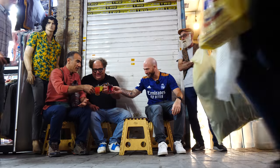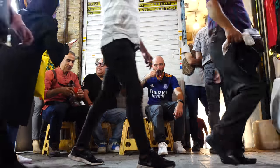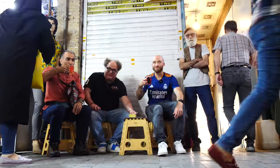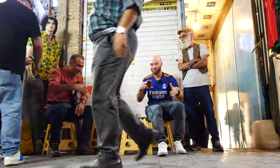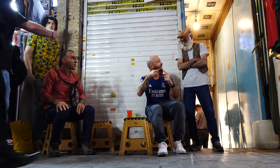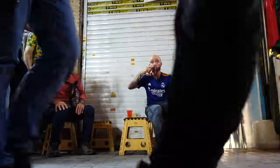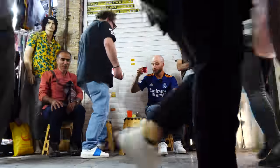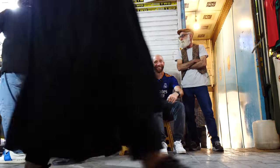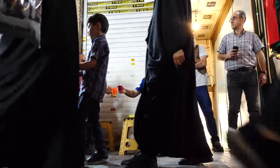Hey guys. Cheers. You don't really cheers with tea, but it's okay. It's amazing. How many of you are passing by? Everybody's stopping in for a photo. This is so cool. I love his tea shop. Oh, there's so many different flavors here. So this one, what flavor is this? Tart. Just straight up tart. It's good. Very nice. It's amazing. Hey, my friend. Enjoy it. Thank you.